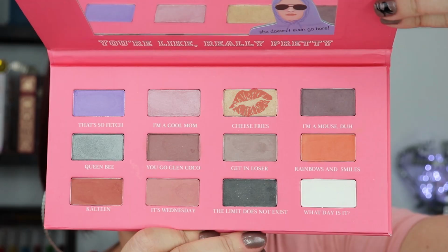Then into cheese fries. First I'm using it on my finger and just placing it all over the lid up to about halfway where the Caltine color is. And then I decided to go back in with a wet brush to really amp up the color as much as possible. I'm also putting this on the inner corner as well as the inner half of the lower lash line.